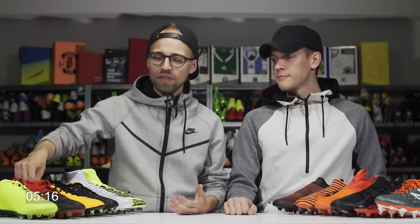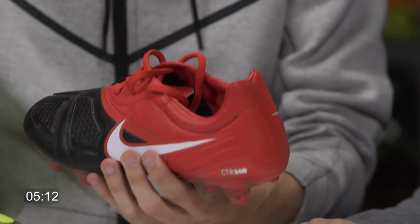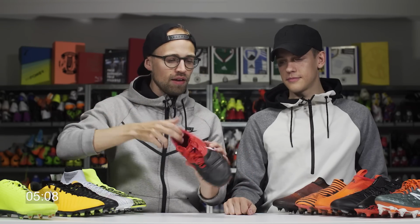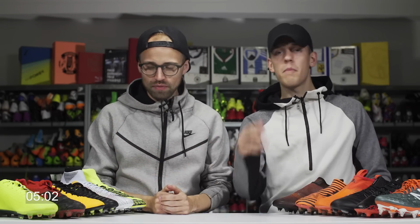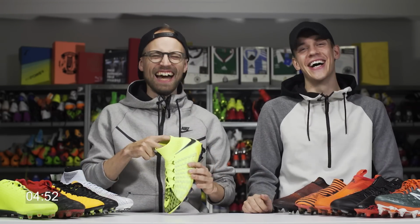Back in the days when the CTRs came out, we had the whole Nike thing where CTRs were for midfielders, Tempos were for defenders, Mercurials for wingers, and the T90s for attackers, strikers, if you will. But in the good old days, the Copa Mundial was for everybody. Exactly. And boots these days are for everybody. Nowadays, the Copa Mundial is for the guys who are on the bench.